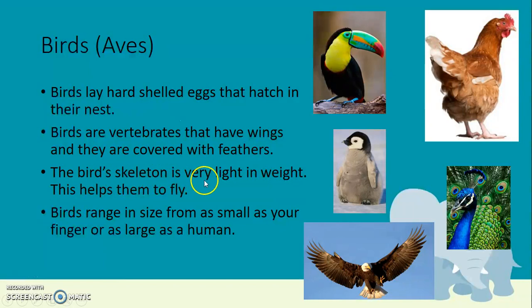The bird's skeleton is very light in weight. This helps them to fly. Of course, if the bird is very heavy, it's going to be very hard for it to fly. So therefore their skeleton is very light. Birds range in size from as small as your finger to as large as a human. So there are many birds, and they come in many sizes.